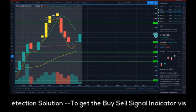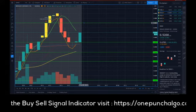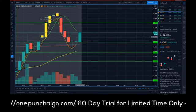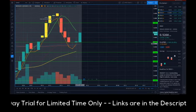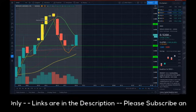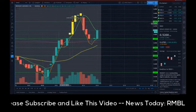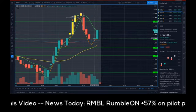$9.20, turning upwards now. Could reach 9.67 again. Already up 1.41 in this 1 minute chart. The volume is green, so people are picking up right now. Yeah, the jump is actually really high. I wasn't able to buy at that point. When I was changing my order, it already jumped.